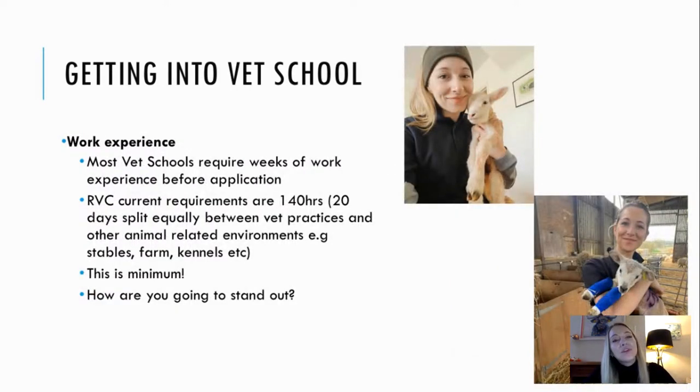Before you apply, you actually have to have so many weeks' worth of work experience before you're even allowed to apply. So I went to the RVC, which is the Royal Veterinary College in London, and I checked their admissions page this week, and currently they require 140 hours of work experience. So it's quite a lot to fit in before you can even apply.